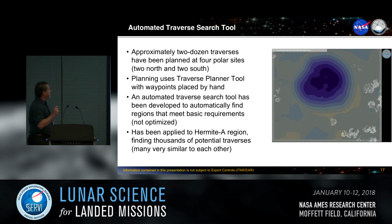My last slide then is we've also looked at ways to more broadly examine and find these sites. This shows the Hermit A area again with some new automated traverse search tools that takes into account all of our requirements, everything from wheel slip to sun, calm, slopes, everything. It can go in there and identify clusters of traverses that satisfy all the requirements that are these white areas around Hermit A. This is the crater Hermit A.